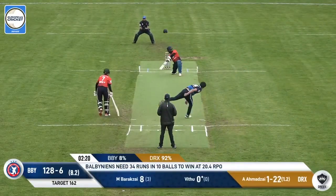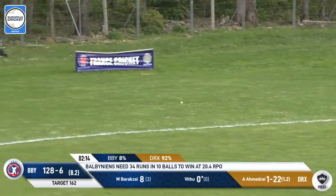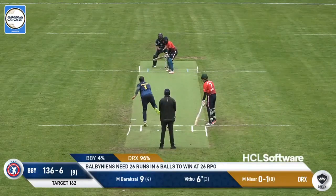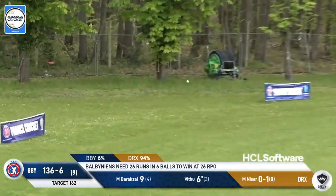New batter comes in. And he plays a lovely shot for four. They're not giving this up. It's the captain, KG. Goes for it and he will get it. Six runs.